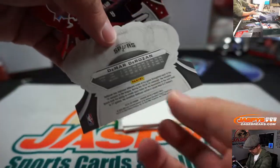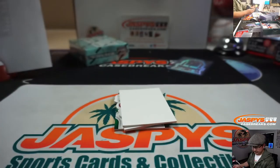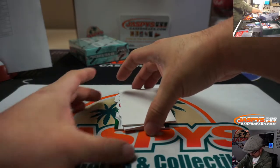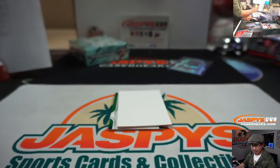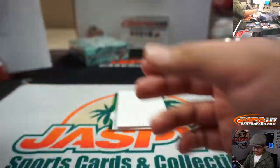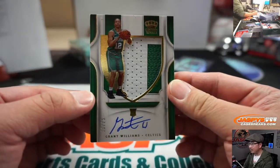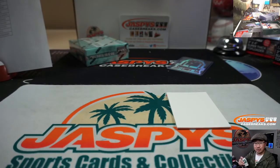And DeMar DeRozan. And Nasir Little to 49. There you go, James Worthy with the Worthy clap. He's goofy today. Coat of Arms relic, James Harden, Rockets. Rick Serrano picked up the Rockets straight up. And we've got Grant Williams, silhouette, two-color jersey and autograph, 23 out of 25, CJ Monroe, Celtics.